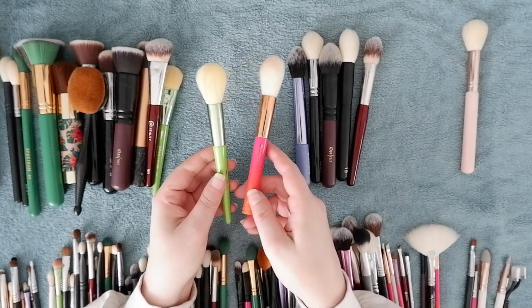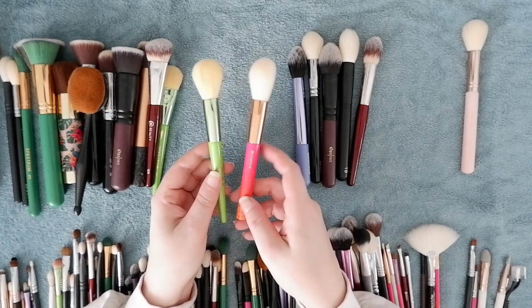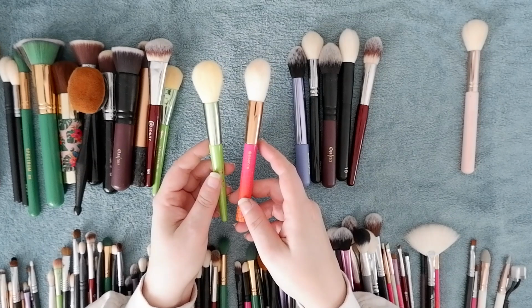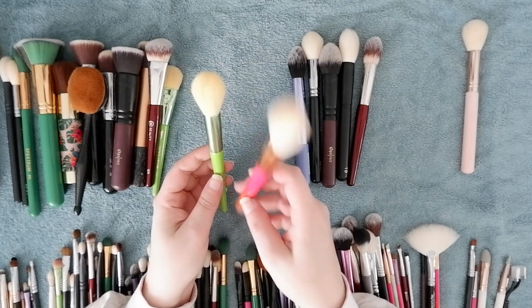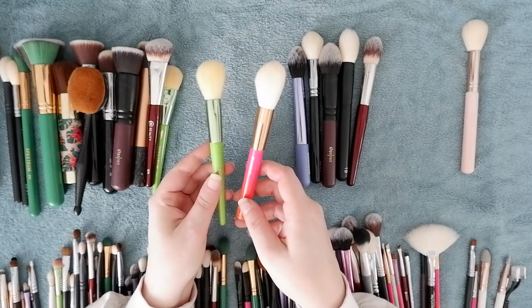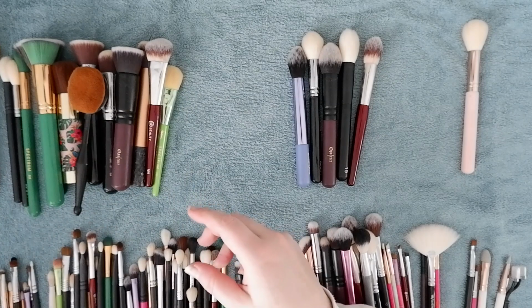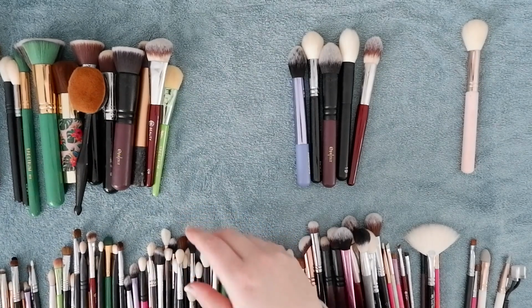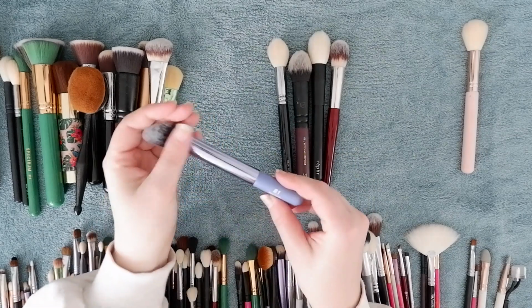This is from their Jurassic World collection. It came with a small brush set, and they are actually really good travel makeup brushes as well. But if I'm traveling, maybe this for bronzer and this for blush. I think for now I want to keep both in my travel makeup bag, just so I have options, you know. And then we have this Kaleidos brush.